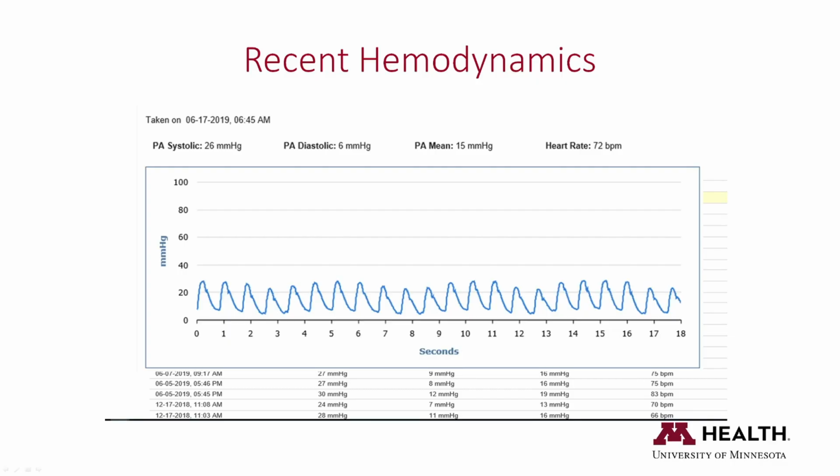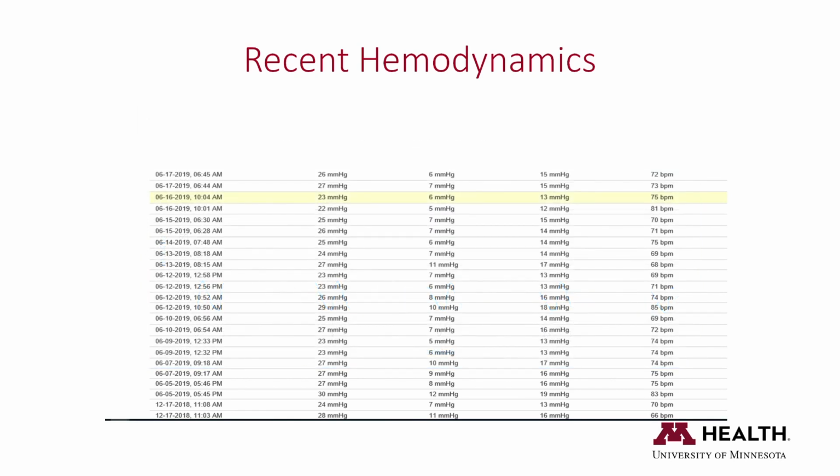Mickey said she's smart. She was onto it, so she quickly got back on track, and as you can see here, this is a snapshot of her CardioMEMS just from last week with a beautiful waveform. And look at those PA diastolic pressures in the single digits. Never happens. It's amazing. It's beautiful.